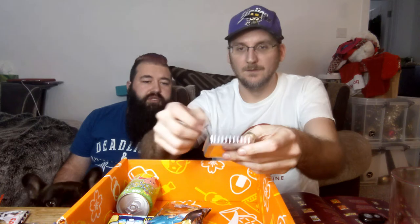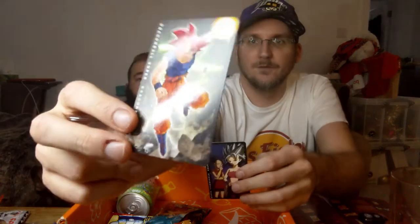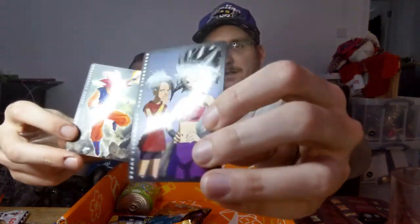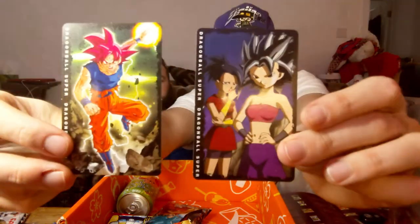You get two. Oh, you get two cards in there. That's awesome. So is it trading cards? Yeah, it looks like there's some trading cards. It's got a nice finish. I'm not sure if that picks up on the camera, but the character's in sort of a gloss and the back's all matte. Unfortunately, I've not watched Super, so I can't tell you any of the character names. It wants cauliflower, and obviously Goku. Those are pretty good quality cards, though.